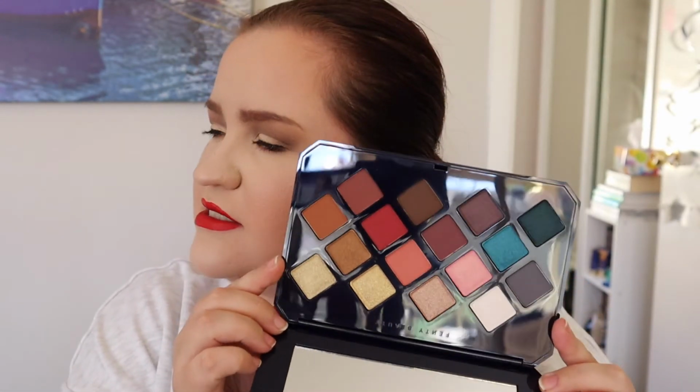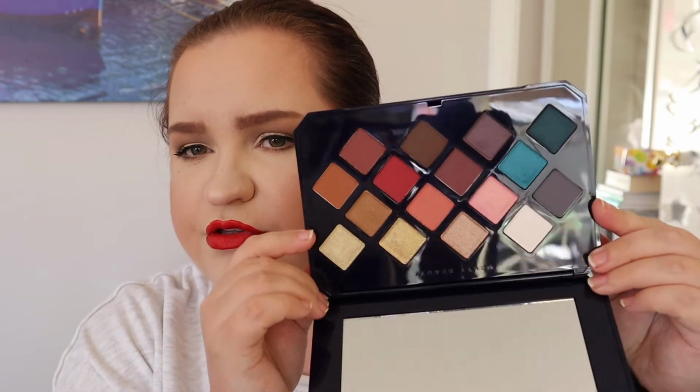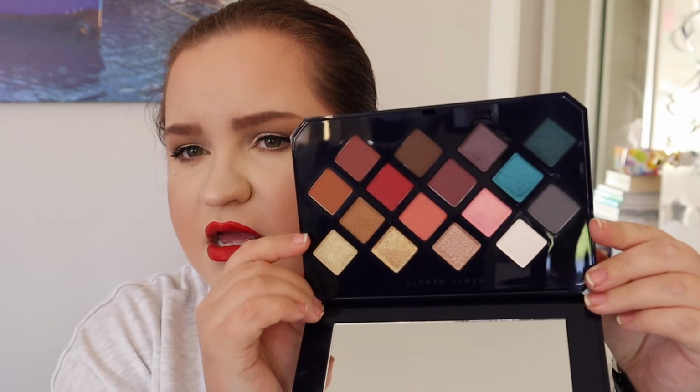Now, is this the palette that everyone was on the fence about? Some people liked, some people didn't. Some people thought it was a bit wrong for Rihanna to release something that was bad. I don't know. Is it this one? I know she released something.